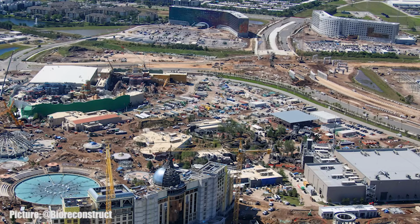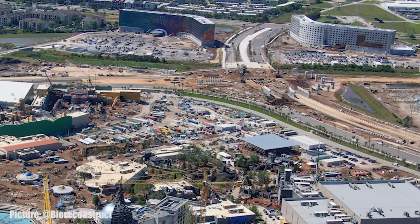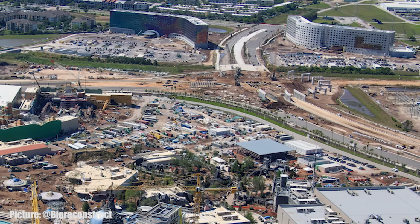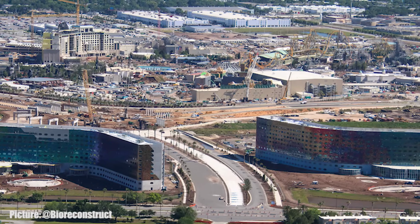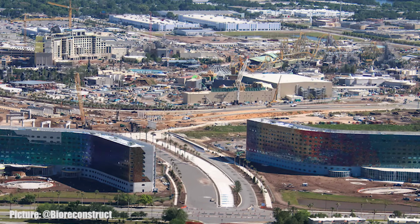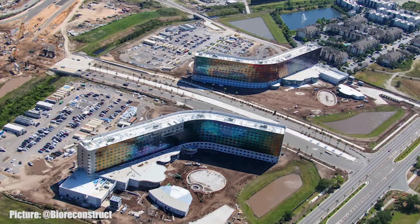Starting this update off just south of Epic Universe at Stella Nova and Terra Luna Resorts. Universal this past week has released more details of what we can expect from these new resorts. And if you would like to read those details, be sure to visit Universal's website for more.